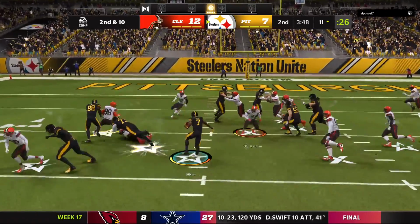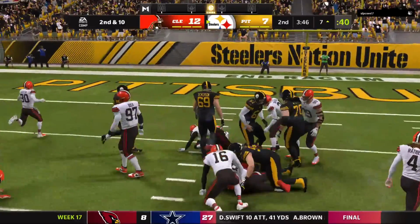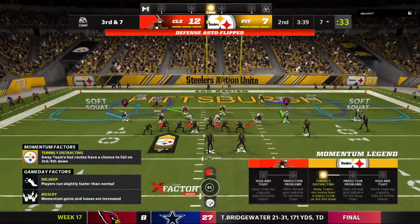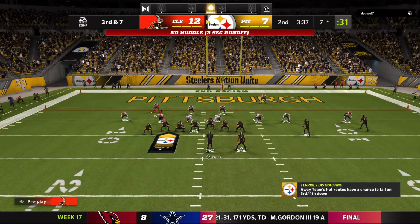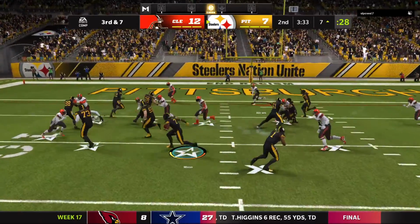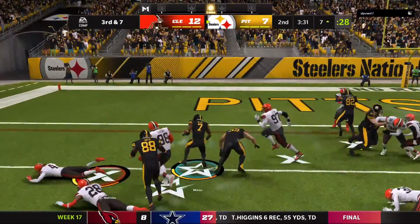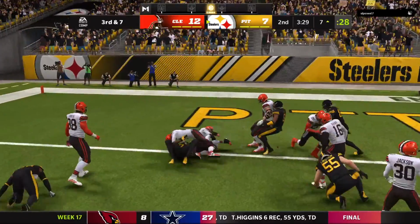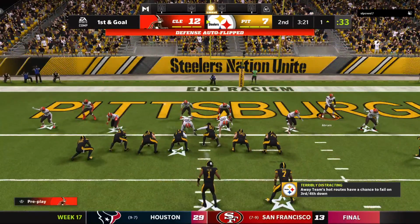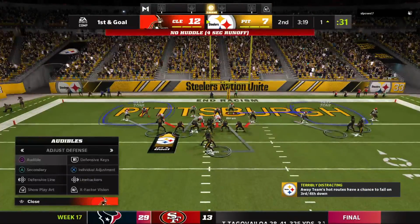An option handoff here to Mixon. And he will maneuver his way down to about the 7. Here's play number 7 on the drive. This is 3rd and 7. An option handoff here to Mixon. Stays on his feet. He didn't get the touchdown, but he did get the first down as he's tackled at the 1.